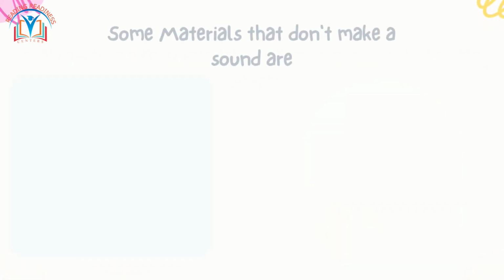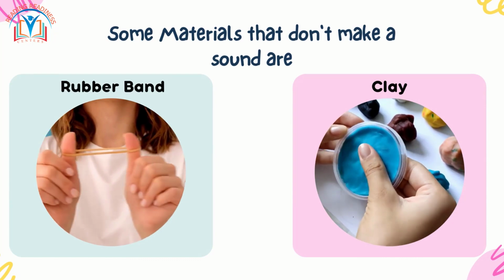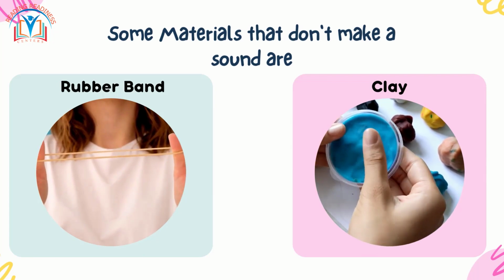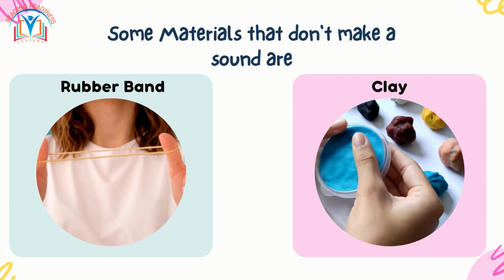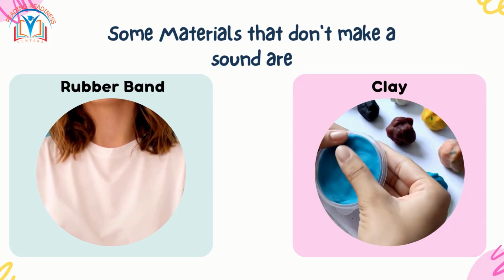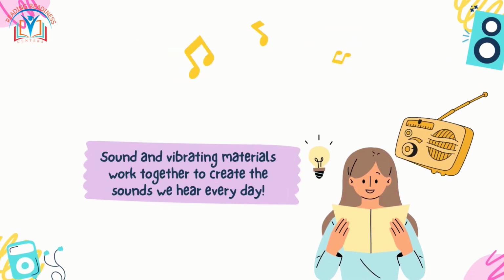Some materials that don't make a sound are rubber band. Stretching a rubber band does not produce sound waves, as the vibrations are not strong enough to create sound waves that can be heard. Clay. Squishing clay does not produce sound waves, as it deforms or changes shape, but does not vibrate enough to produce sound waves. So, we can say that sound and vibrating materials work together to create the sounds we hear every day.